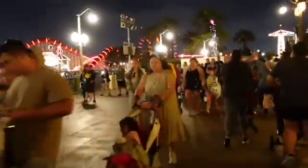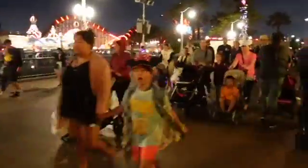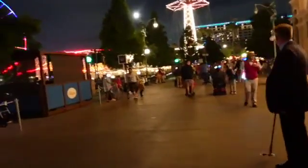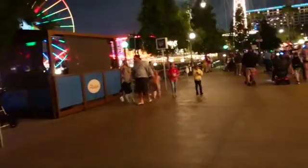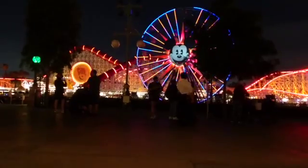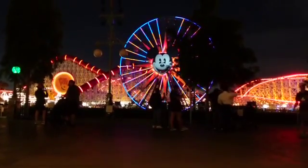Pixar Pier is all lit up. Now the Mickey Fun Wheel is set. It's not moving anymore because we got a show coming up. But we are going to find our spot. For your preferred viewing, that's where most people are lining up for your virtual queue. But we go down to these green lights down here, and that's where our viewing area is. You might even have seating. I'm kind of excited. And it's right at the wheel. Oh, this is going to be awesome. It's the scary wheel of death. I've been calling it that the whole trip.